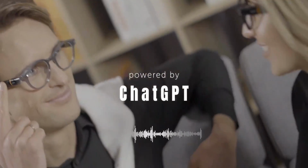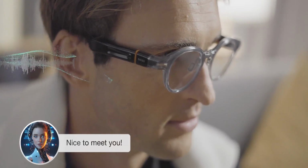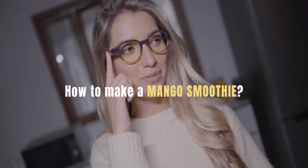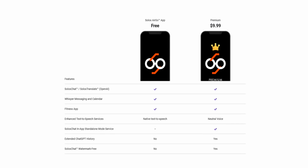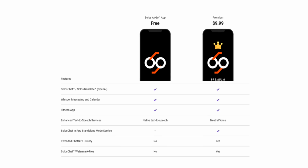Let's find out. The AirGo Vision skips video recording entirely. Instead, it focuses on AI-powered functionality. It supports multiple AI frameworks, including OpenAI's GPT-4o, Google Gemini, and Anthropic's Claude, letting you interact with AI in various ways, from answering questions to translating languages. However, accessing features such as enhanced text-to-speech services, Solos Chat in-app standalone mode services, extended ChatGPT history, and Solos Chat watermark-free requires subscribing to Premium Plan, which costs $10.